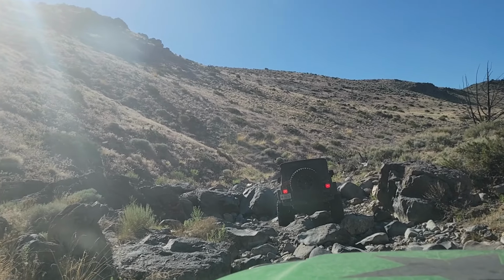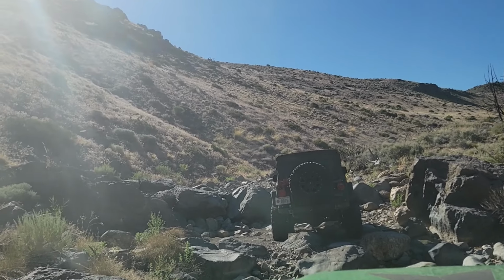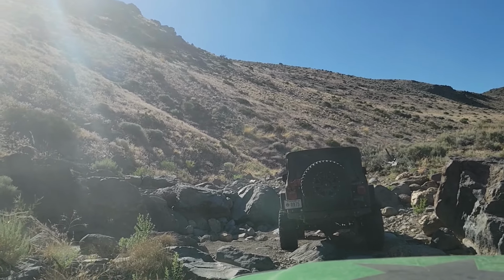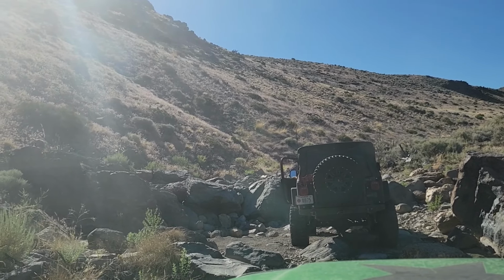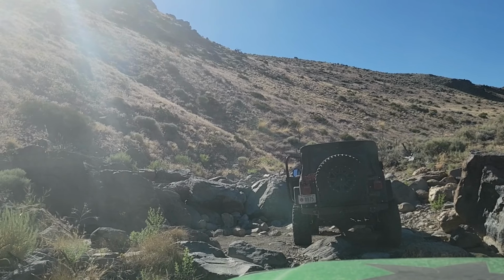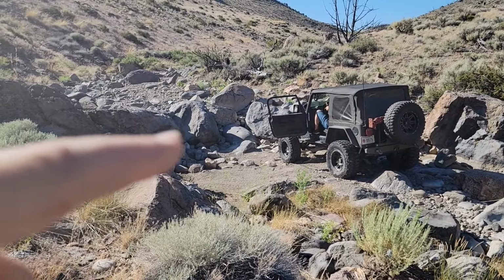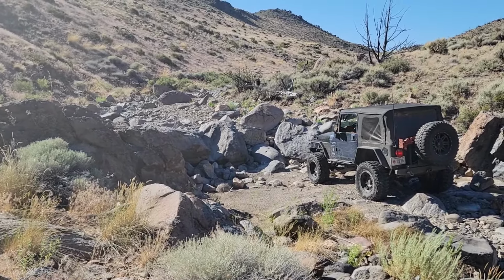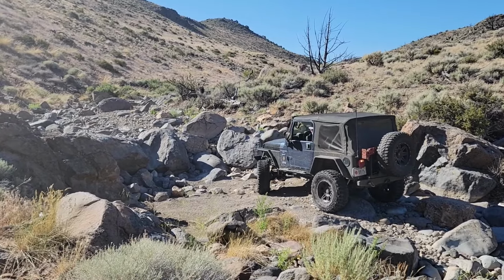All right, so looks like we have a waterfall section we need to figure out how to get around. Hey, you need me to come out and spot for you, Travis? Yeah, I gotta look at this one. All right. All right, so we're at the waterfall section. We did that last time we came through here, but this time it changed a little bit since the rains. So we're not gonna go that way. We're gonna try to bypass it.